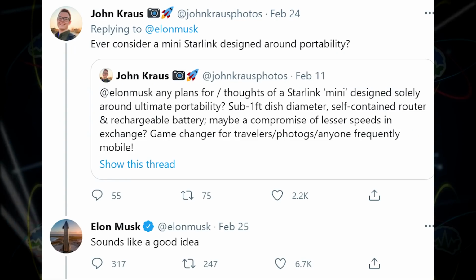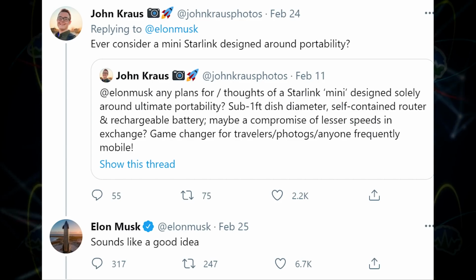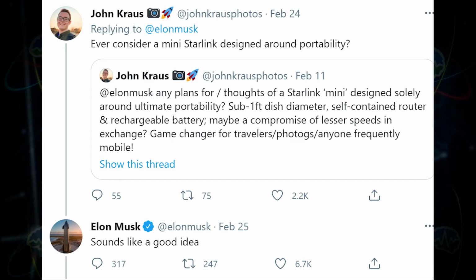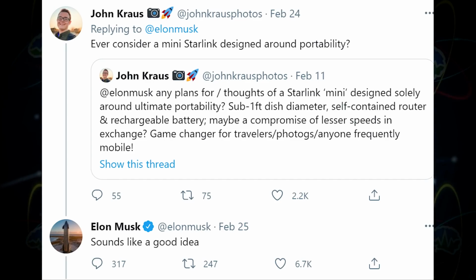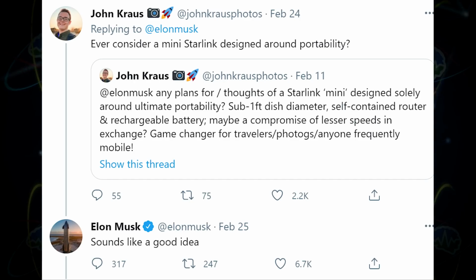Then John Krause said, ever consider a mini Starlink designed around portability? This would be a sub 1 foot dish diameter, self-contained router and rechargeable battery, maybe a compromise of lesser speeds in exchange, a game changer for travelers, photographers, or anyone frequently mobile. And Elon said, sounds like a good idea. That sounds like a really cool idea. So you're going to have to stay tuned because we've got some really cool testing data that we've already done.